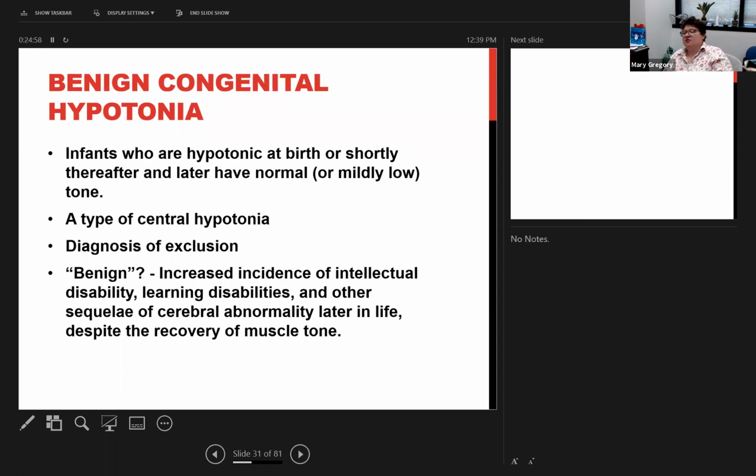So benign congenital hypotonia. I would say the vast majority of kids who have hypotonia, particularly that we're seeing that are a little bit older, are going to fall into this basket of benign congenital hypotonia. Even though it has benign in the title, many times these are kids who have intellectual disabilities or learning disabilities. So it's a type of central hypotonia, but there isn't anything that is evident as far as a specific lesion.